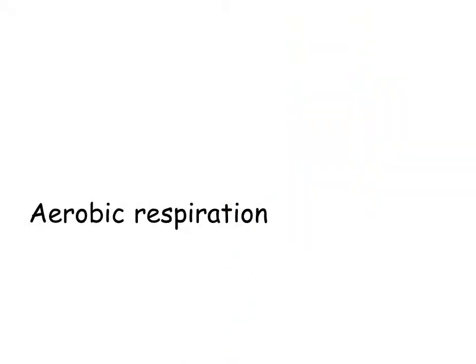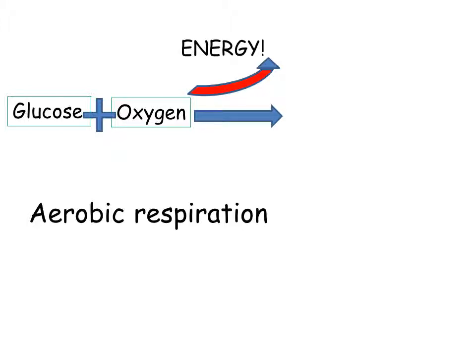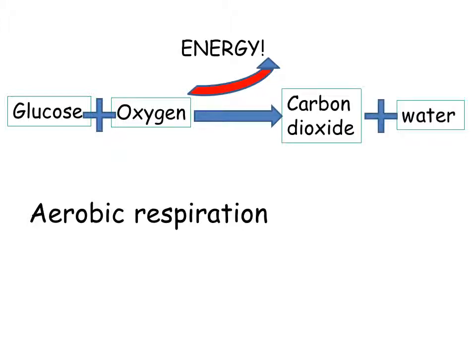The reason everything in nature is mad for sugar is because of the energy that's inside it. And we can release that energy to do things. This process is called respiration. Aerobic respiration is when you need air to do it. We take that glucose, like the fuel, combine it with oxygen, and in a way burn it to give off energy. Just like when you burn a fuel, in addition to getting energy, you also get waste products. In our case, we get carbon dioxide and water.